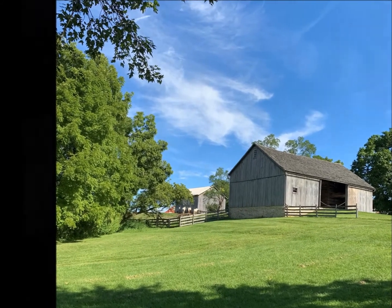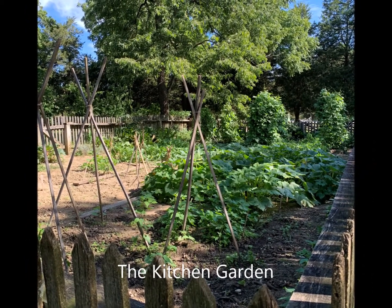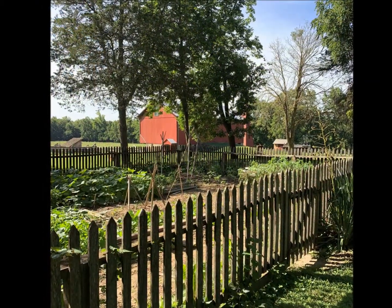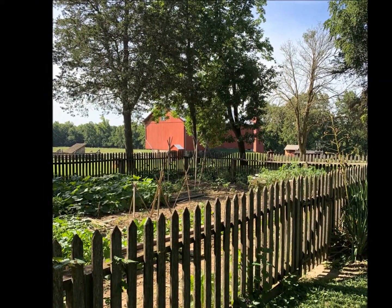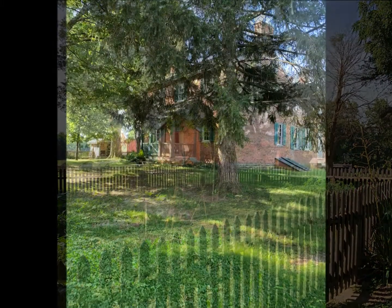The kitchen garden was utilized by the farm family to grow produce for canning and for meals. At Carriage Hill, heirloom varieties are found in the garden such as tomatoes, carrots, beans, and potatoes.